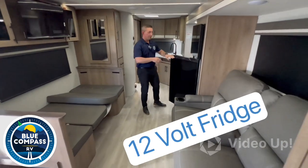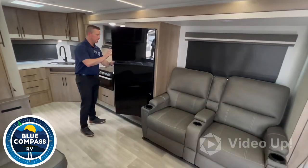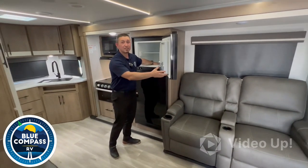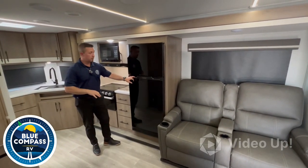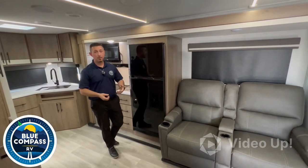A 12 volt refrigerator system here, guys. The cool thing about the 12 volt refrigerator, few things. One, I've only had it plugged in for about 10 minutes and I already feel frost in the freezer. It's already getting cold. On top of that, it gets cold within 3 hours. It is safe going down the road because all it's using is battery power.